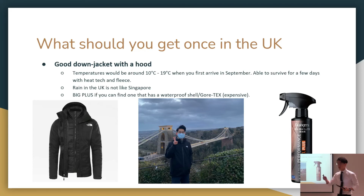There's this material which makes the waterproof layers really expensive. It's called Gore-Tex. It's the same material they use to fix holes in the heart. So I guess that's why it's expensive. But you can buy this thing called a DWR. You can get it on Amazon for 10 quid, and you just spray it on your jacket and it literally makes water bead off your jacket. So yeah.